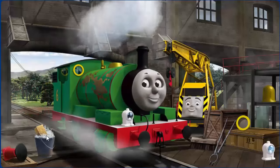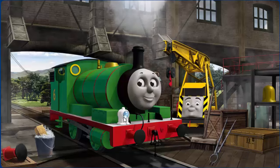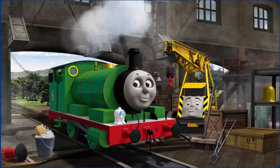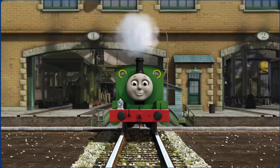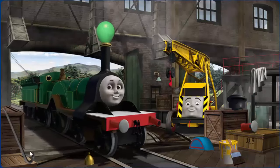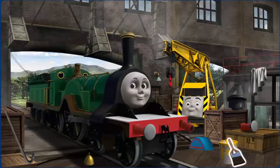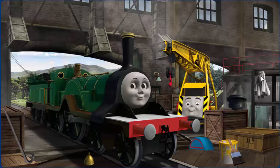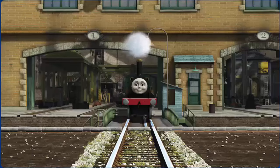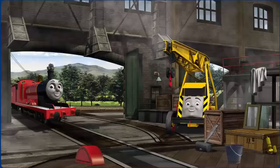Percy has oil stains and his lamp is broken. Great job, but there's still more to do. That's right. Percy is ready to be really useful again. Emily has a rusty dome and her funnel is clogged. Great job, but there's still more to do. You fixed it! Emily is ready to get back to work.